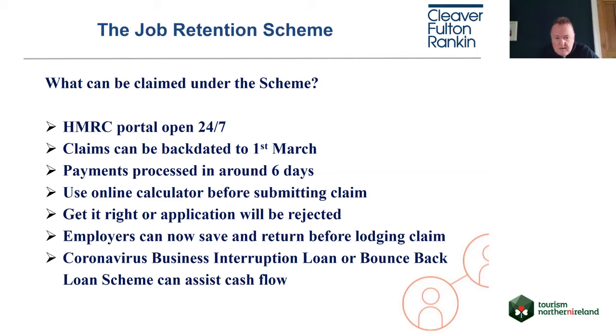A very useful calculator has been put onto the website by HMRC, and I would strongly advise all employers considering using the furlough scheme to make their calculations first using that online calculator in order to ensure they've got all the relevant information that they need before submitting the claim, because it'll help to identify any errors and to make sure that you've got all the relevant information that you need. It's obviously important to get it right first time or the application will be rejected.